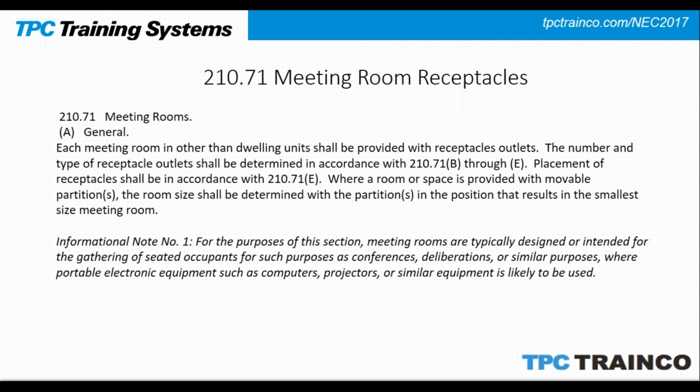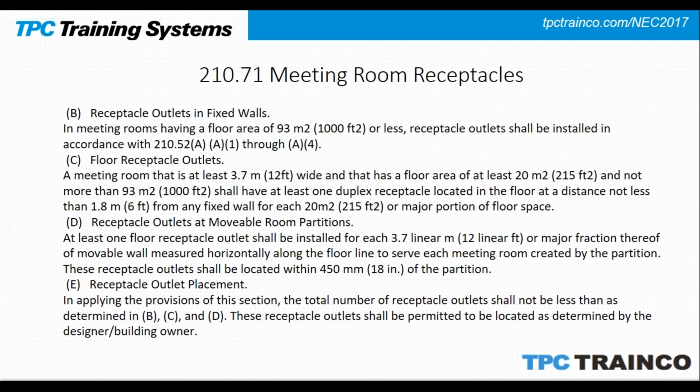Meeting room receptacles. The technical committee realized that many meeting rooms that were built 15, 20 years ago just do not have enough receptacles for 2016, where everybody walks in with a laptop. So they have told us now, in a brand new section, 210.71, that the receptacles in a meeting room are going to have to comply a little bit with 210.52. These rooms were not designed 15, 20 years ago for all the electronic equipment that we're bringing in now, and so they're going to have to make sure that these receptacles are complying.